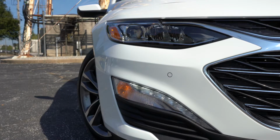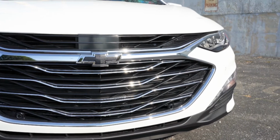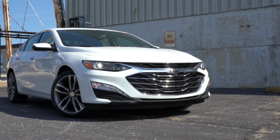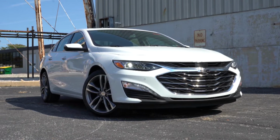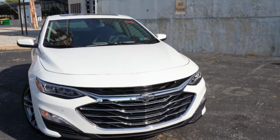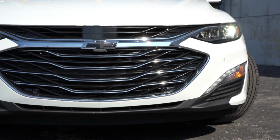Automatic feature will come standard for every single trim level, meaning when it starts to get dark out, those headlights will turn on automatically for you. Daytime running lights, also standard on every single trim level. That's definitely nice. You will actually get LED daytime running lights if you went with the LT and Premier trim levels. But overall, absolutely love the front grille of this Malibu Premier that we have today. Definitely a very nice look to it.